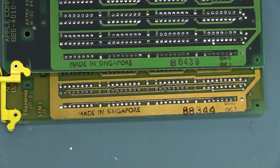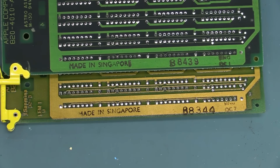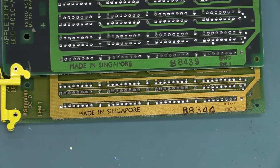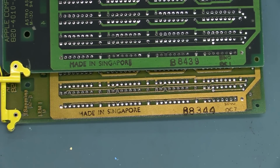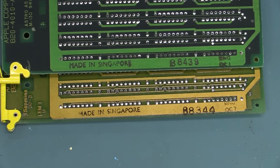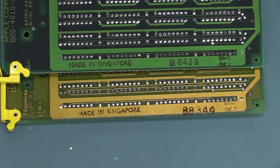So you've got to wonder, was this machine aftermarket upgraded or something like that? Not entirely sure, but there's a huge difference between them. So obviously probably not factory original boards fitted when the machine was originally bought.